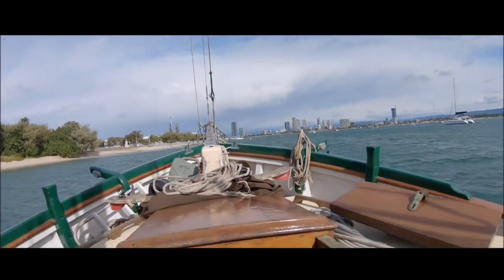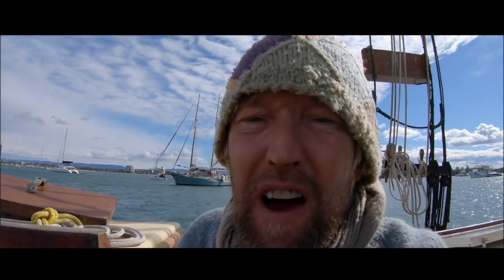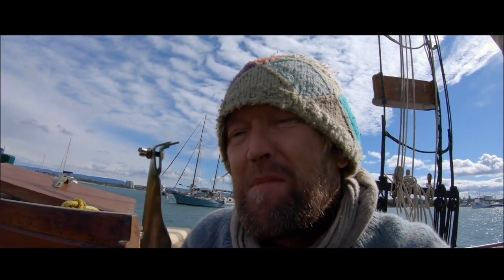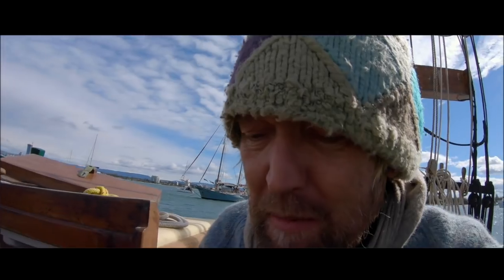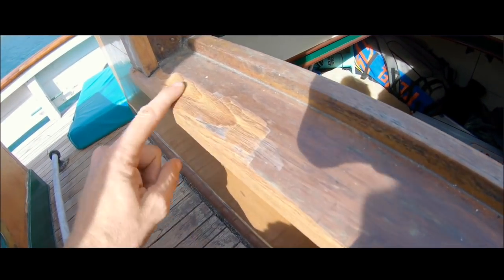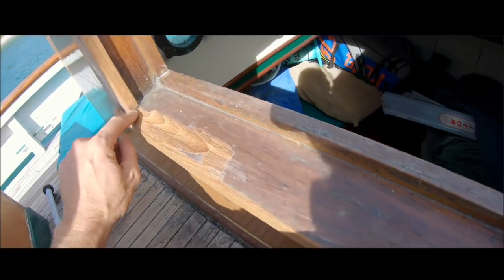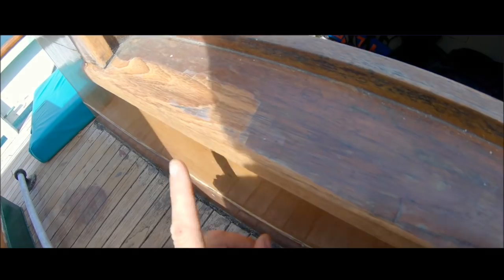Still scraping away, hasn't come in yet. The wind's picking up to probably 25, maybe even 30 in some of the gusts, but that doesn't affect me and my new paint scraper. Look at this piece of timber. I'm just starting to scrape it back. The forward companionway is where I'm sitting. This is going to be really nice when it's done, so I'm going to keep scraping away.